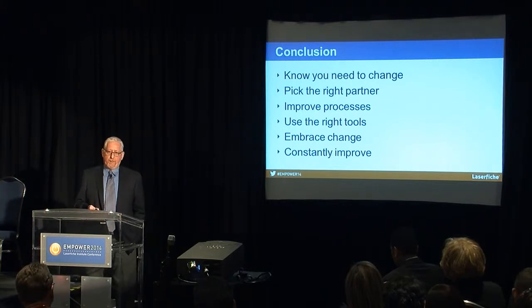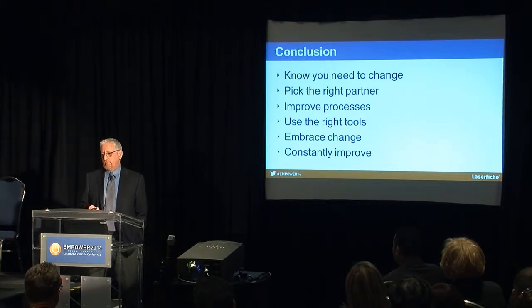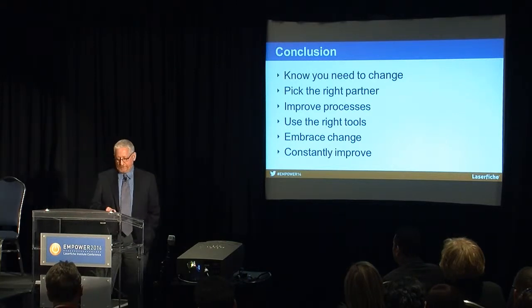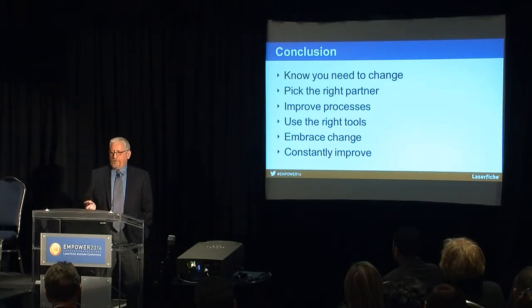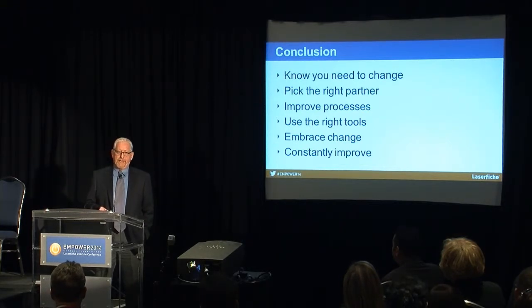Really pick the right partner. For us, we got lucky out of the box, and it's really important for you to do the same thing. Look at those partners, look at those people that you're working with, and make sure that they're helping you out and have your best interest at heart. Be prepared to improve your processes. Use the right tools. I can't stress that enough.